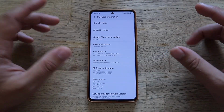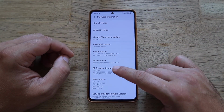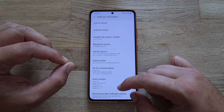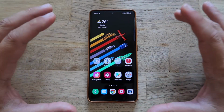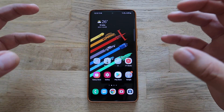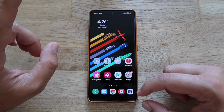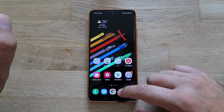I have cleared the cache, I've optimized my applications. I'm here inside the software information where you can see that we have the AUHB version, and what is about to happen, guys, I'm gonna check some of the main applications to see if there has been any upgrades. Let's start with the camera, and just a hint here, I know what I'm doing this on purpose.